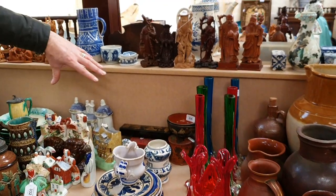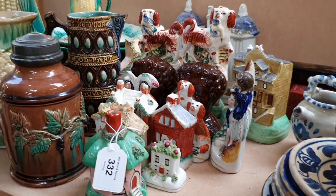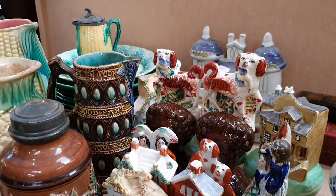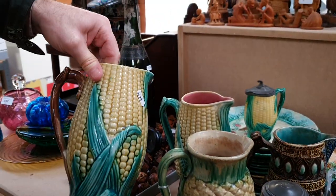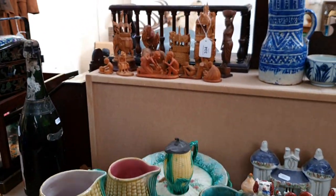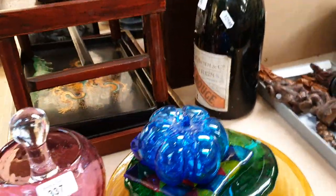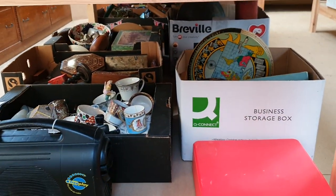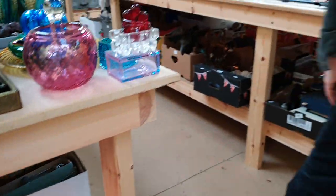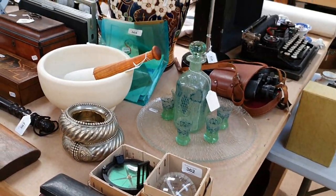We've got some quite large lots of Staffordshire pottery here. And that's all one lot of Victorian Staffordshire. And then we have one lot of 19th century Majolica pottery. And lots of boxes underneath these tables as well, which we won't look at in this video, but they are all photographed online, so we'll carry on with the table lots here for the time being.